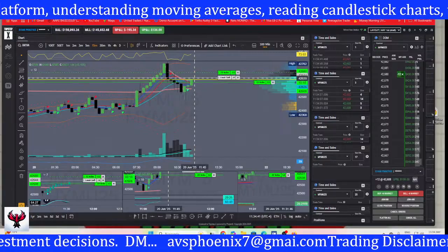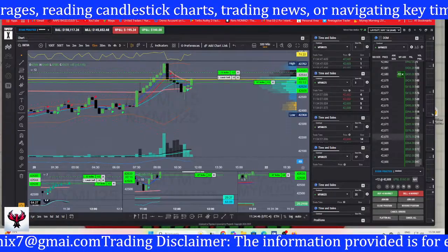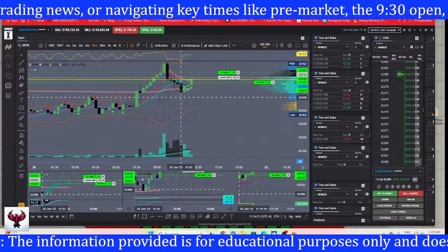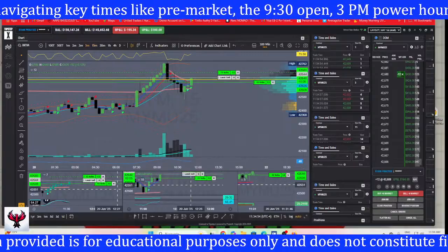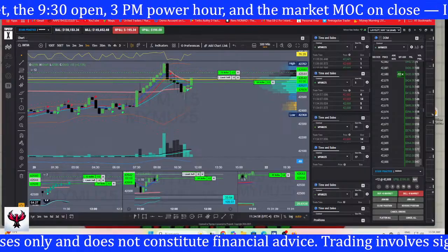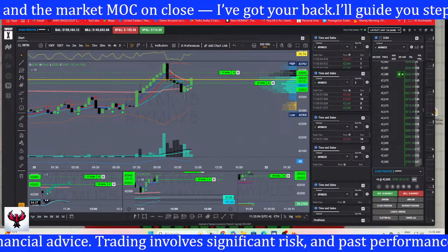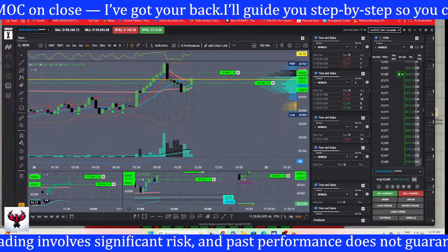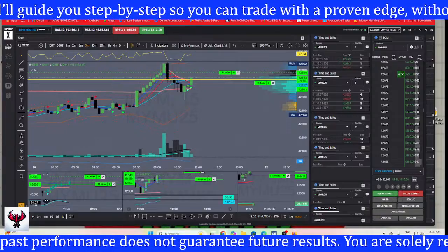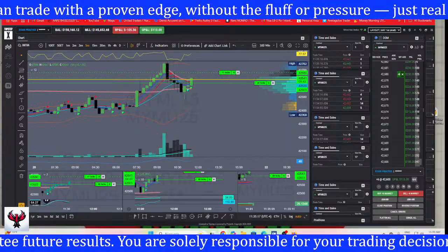We almost got hit on those six lots. Almost got hit. Very close. Order filled. There we go. So we're down to $100 in red from whatever it was prior, and let's see what we got here.